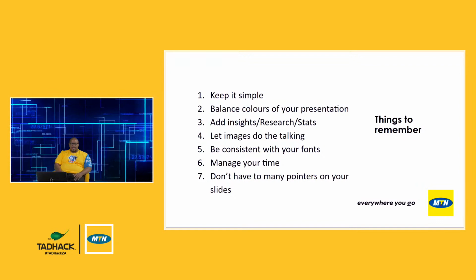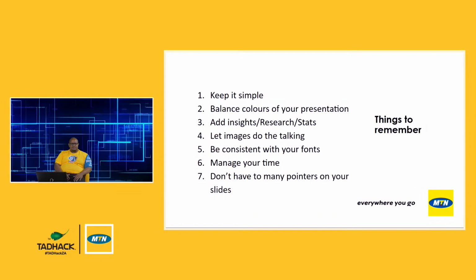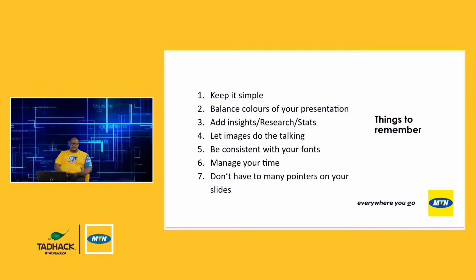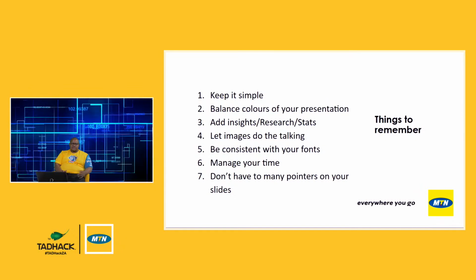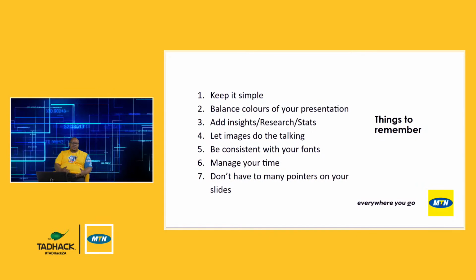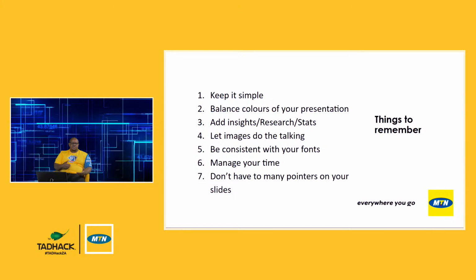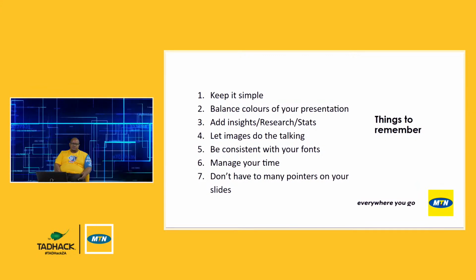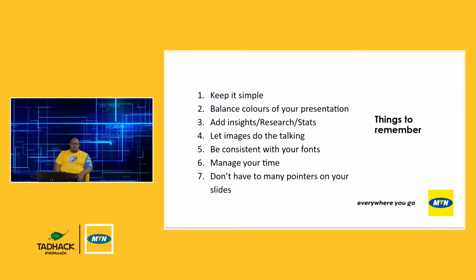Just keep it simple. Balance the colors of your presentation as mentioned. Don't have dramatic colors all over the place. People tend to lose focus and it sometimes looks really unneat. Add insights and research stats. Have a slide, it could be a pie chart, it could be some graphics of whatever analytics you might have come across, or a screenshot of an article, just to show that you're not thinking randomly, but that these are things that are happening outside. So do a bit of that research. Spend some time tonight, do that research and package everything nicely, and we will be there to help you guys.